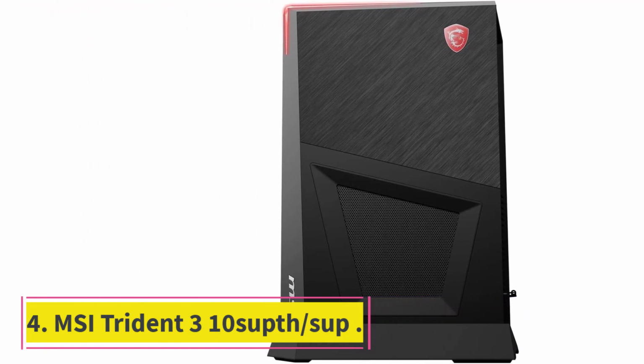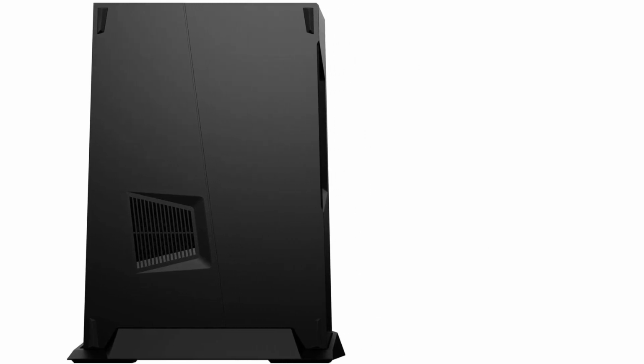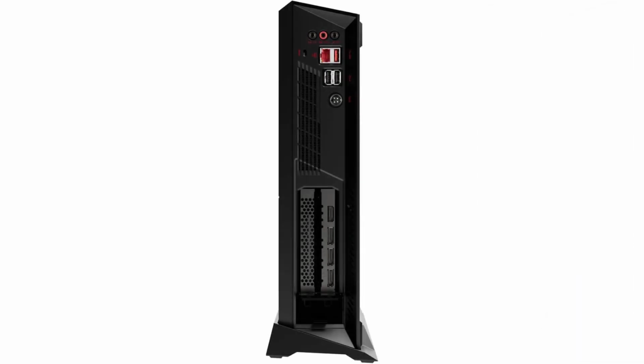Number 4. MSI Trident 3 10SI-010US. With its best-in-class performance, MSI Trident 3 is one of the best compact gaming PCs you can buy. It has everything you need to play your favorite games, and more, with the ability to add a dedicated graphics card if you want to take on even more challenges. The Trident 3 features an Intel Core processor with 16GB of DDR4 RAM and up to 1TB of storage space. Thanks to its power and portability, you can take this PC anywhere.